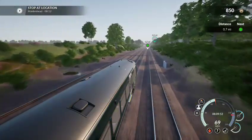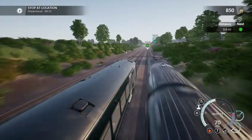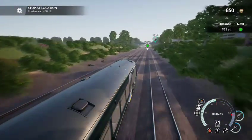Sometimes this game doesn't actually have free roam cameras. Really annoying. And a random train out of nowhere.